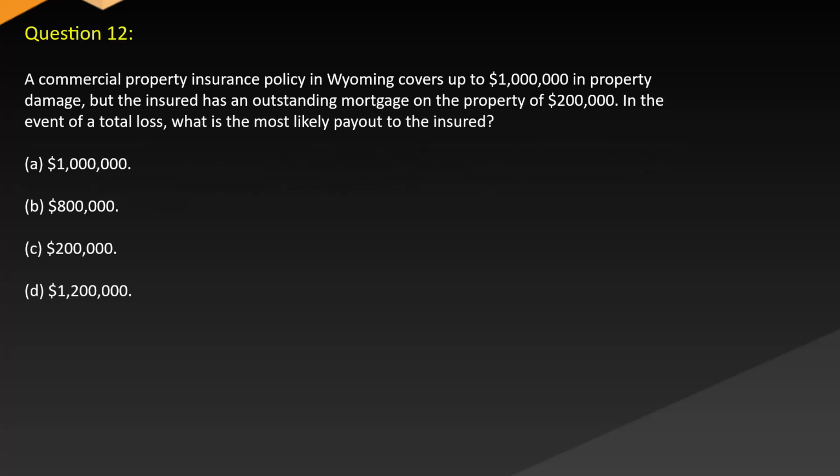Question 12. A commercial property insurance policy in Wyoming covers up to $1 million in property damage, but the insured has an outstanding mortgage on the property of $200,000. In the event of a total loss, what is the most likely payout to the insured? A. $1 million. B. $800,000. C. $200,000. D. $1,200,000.